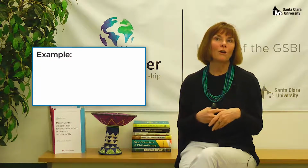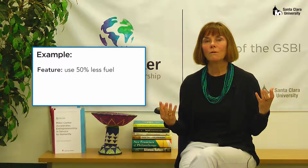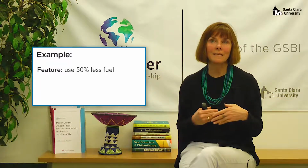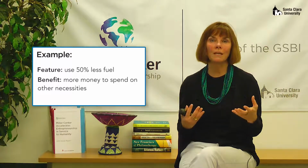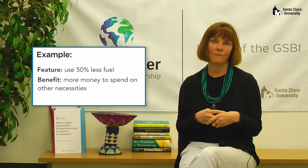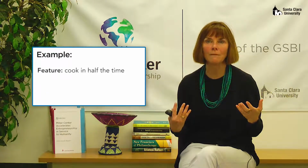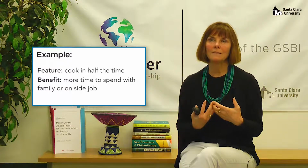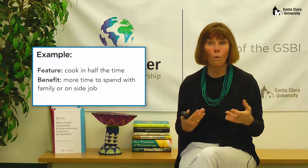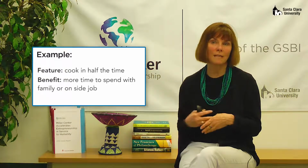Some examples: my clean cook stove uses 50% less fuel. That's a feature. The benefit is that you'll have more money to spend on food, clothing, and the school fees for your children. Another feature that we talk about is that you cook in half the time. Again, that's a feature. The benefit is that they'll have more time to spend with their family, or on a job that they might be doing on the side as well.